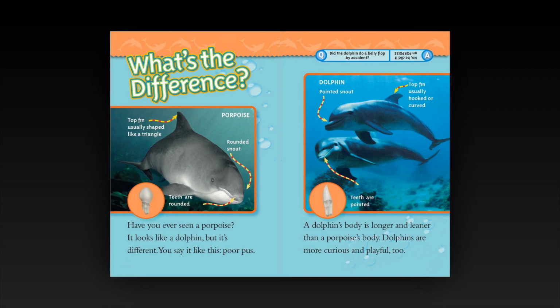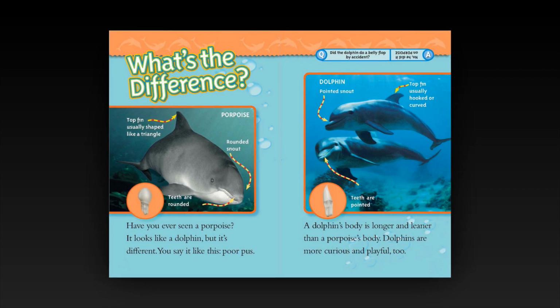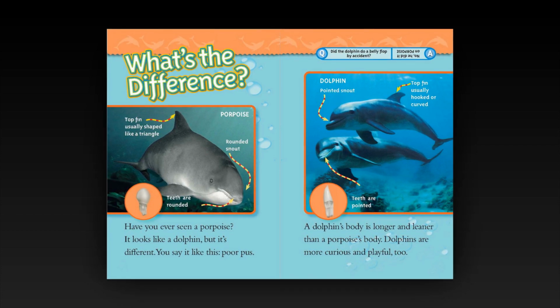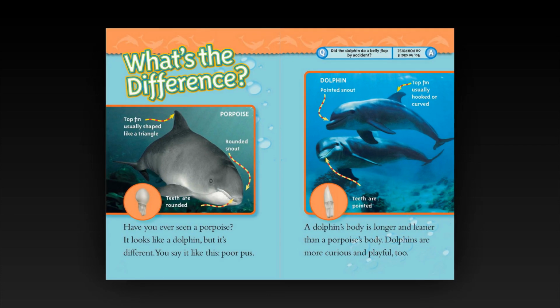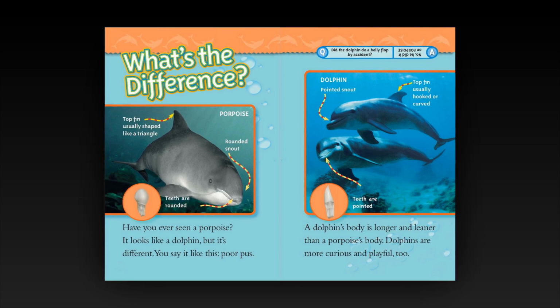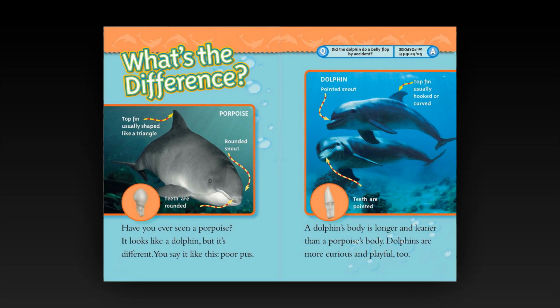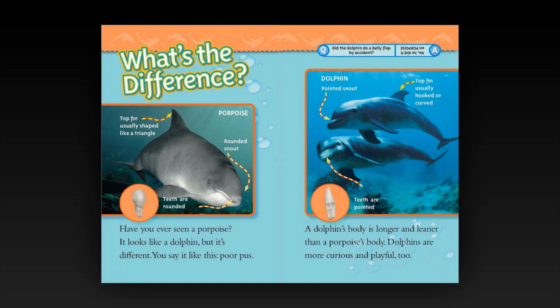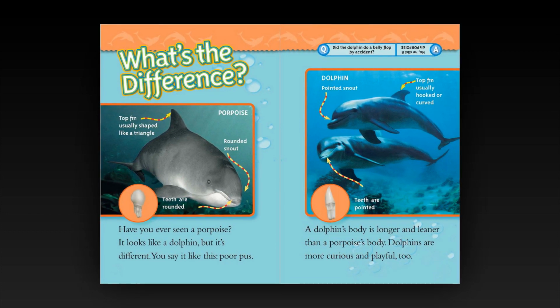A dolphin has a hooked or curved dorsal fin, except for those species that don't have a dorsal fin, whereas a porpoise has a more triangular dorsal fin, and generally speaking, dolphin bodies are leaner, whilst porpoises are a little more chunky. Dolphins are also more talkative than porpoises.